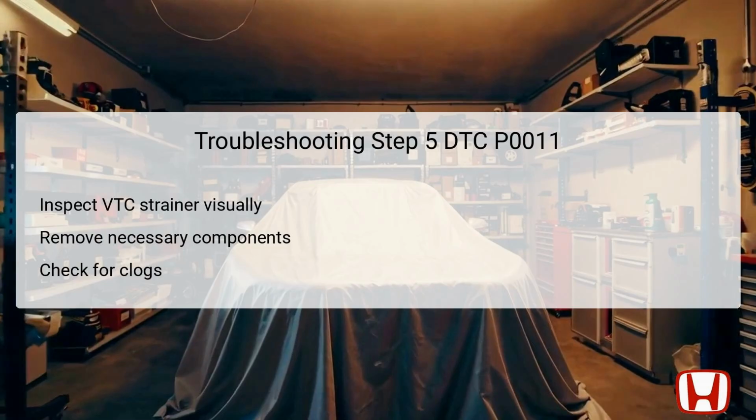Conversely, if clogging is present, it will be necessary to clean the strainer thoroughly. Replace the engine oil filter along with the engine oil, and then conduct a repair verification step to ensure that this resolves the DTC P0011 issue.